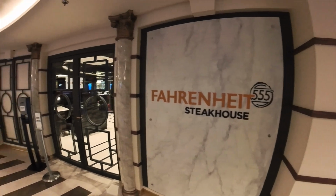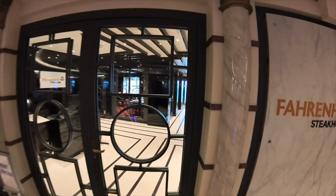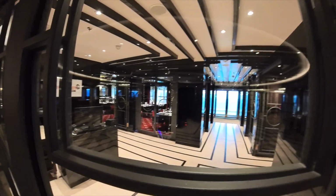Next up is Fahrenheit 555 Steakhouse. Now, although I did not eat here personally on the ship, I've heard great things about Fahrenheit 555. It's a premium steakhouse experience offering high-quality steaks, sides, and desserts. If you're a steak lover, this might be worth the splurge. We've eaten at the steakhouse on other Carnival ships and have never been disappointed. It's always delicious, and the menu is pretty standard across the board.